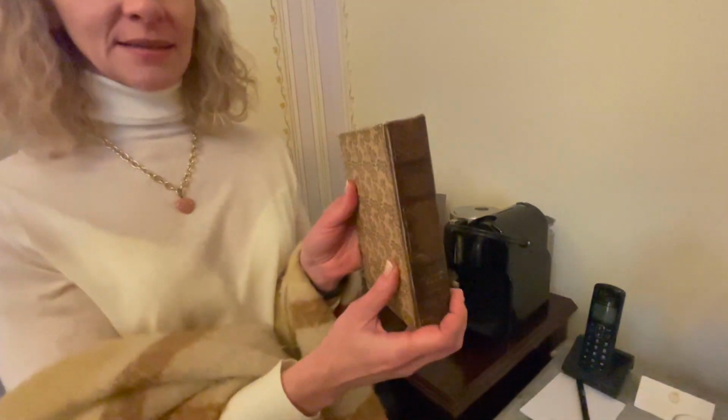So there's a little box for our key. How cool is that? It's a book. It's not a little box, it's a book. Technically it's a box disguised as a book.